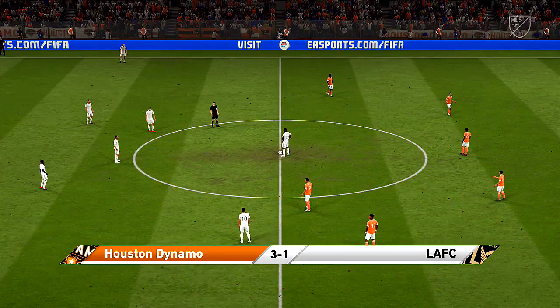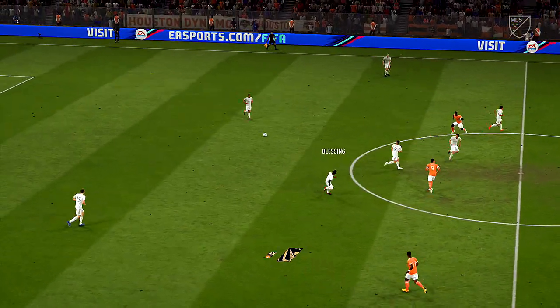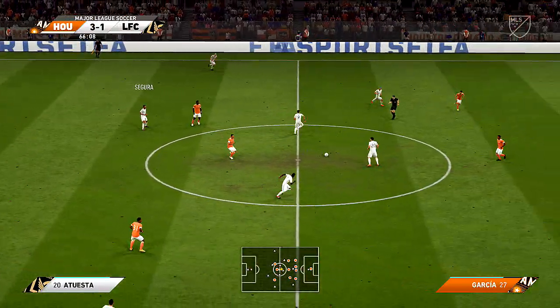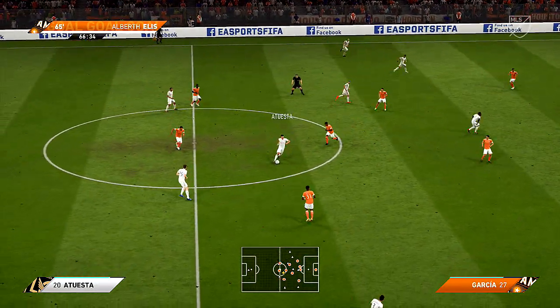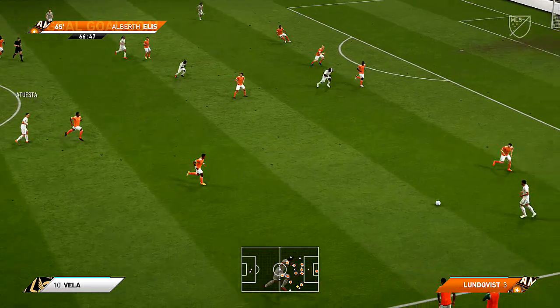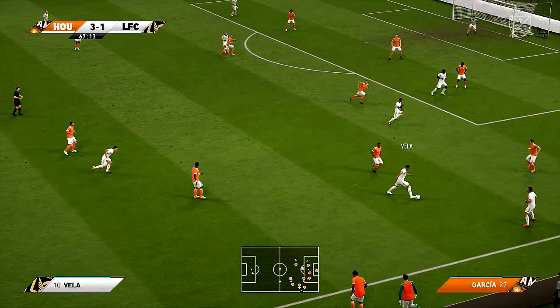Won the scoreline as we restart the game. Houston Dynamo, number 17, Albert Ellis, doing well to keep the ball. Well, he's got support here. Vela.